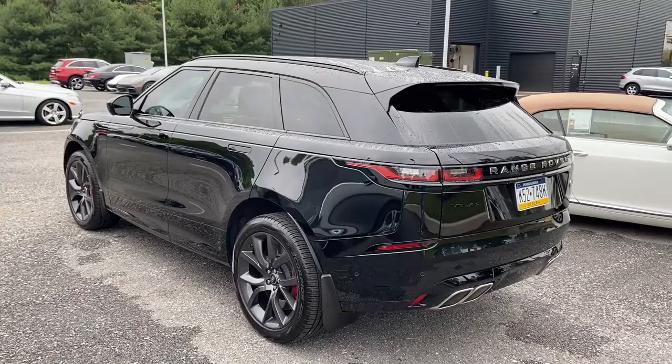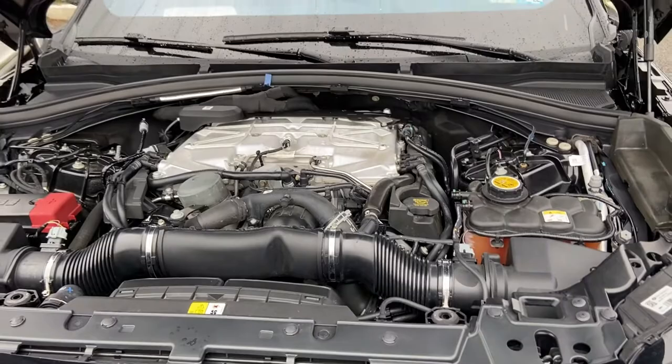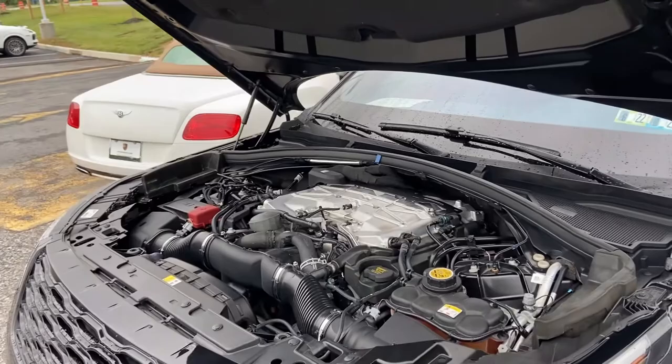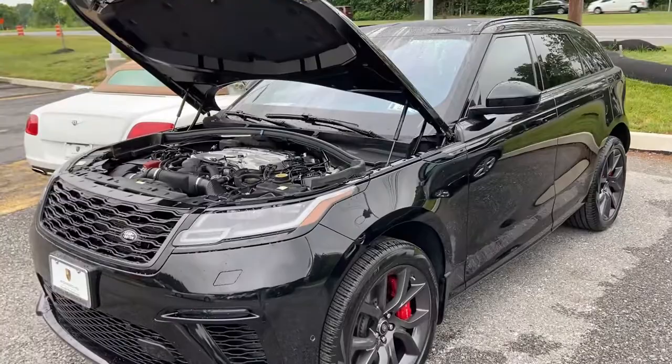All right, let's take a look at the motor. Now there is the 5-liter supercharged V8. In respect to Range Rover, they don't do any plastic covers or anything. They just have the engine front and center, and that thing is a beauty. Car and Driver quoted this car going 0 to 60 in about 4.3, but I've seen some real world tests that have this like 3.8, well under 4 seconds 0 to 60 in a big SUV like this. It's like 5,000 pounds, but it is just so good looking. Supercharger is the way to go for these.